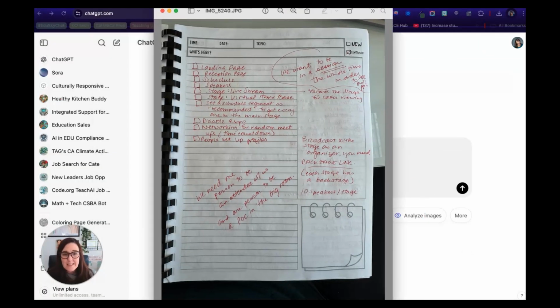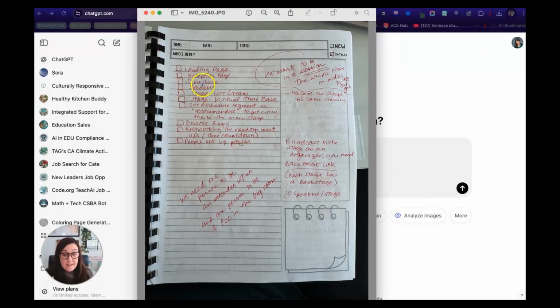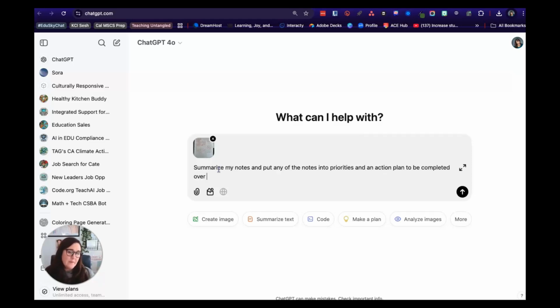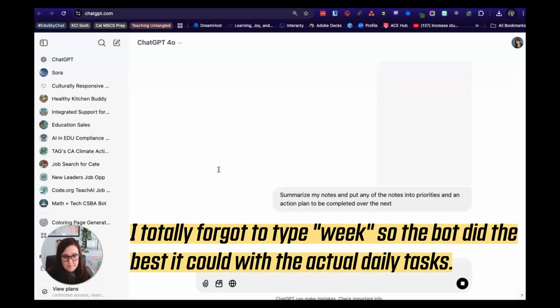Let me bring it onto screen so you can see. It is the tail end of one of my meetings. It had a bunch of checklist items I needed to do, some final notes, and I am going to go ahead and upload this, and then I'm going to ask it to summarize my notes and put any of the notes into priorities and an action plan to be completed over the next week. So I'm going to press enter.